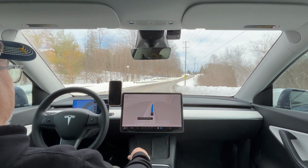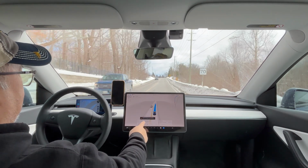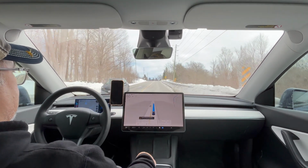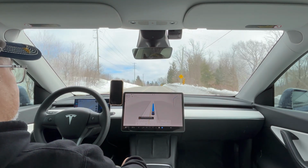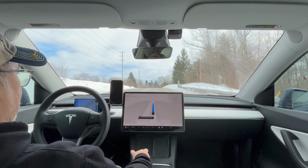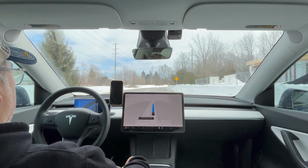If anyone was behind me and on my butt, then it would be different. Okay, it's recognizing the 70 zone and it's changing to 70. But is it going to speed up? It knows it's 70. It's saying it recognizes it as being 70, but we're still doing 60. This is where you got to speed up, car.